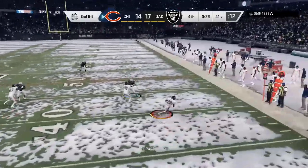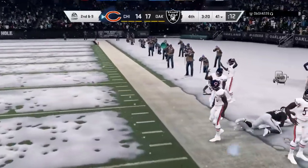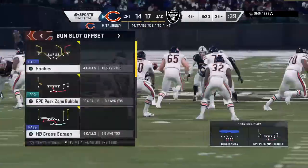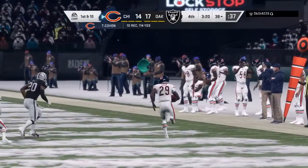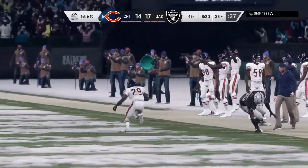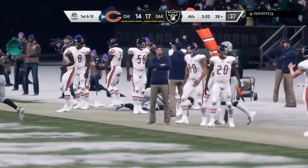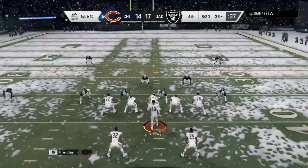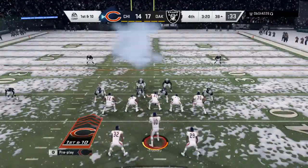Now a fake on the give here as they try the run-pass option. 22 yards there, a 1st down. Everyone's got to be able to catch the football. Doesn't matter what position you play, but if you're on offense, be aware a ball may come your way. So here's a 1st and 10 now in Raider territory at the 38.